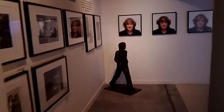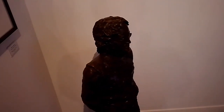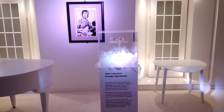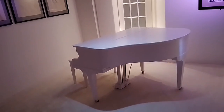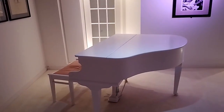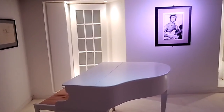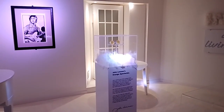This is a replica of the room where he sang Imagine. And just there are the spectacles that John Lennon wore, his orange spectacles. He wore a lot of spectacles in his lifetime. I do think this is the actual piano from the Imagine video, but this is a replica of the room where he was. And the glasses that he wore in the Imagine video. Definitely. They haven't been bent up, though I got thrown in the bin there. It's good that they got retrieved. I remember that when I watched that video again. Imagine.